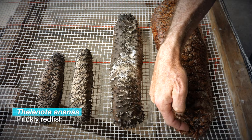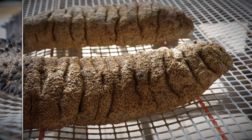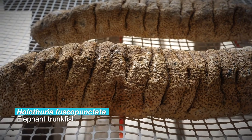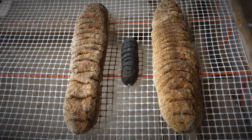Thelenota ananas, which has many large papillae when it's alive, remains covered with prickles when dried out. Holothuria fuscopunctata has deep grooves on its back, rather like an elephant's trunk. It is much bigger and lighter colored than scabra. Easy!